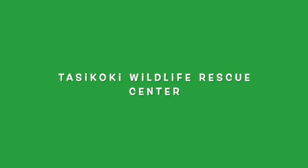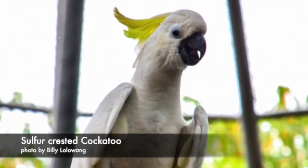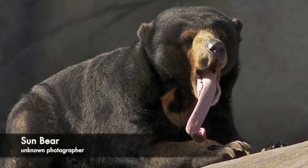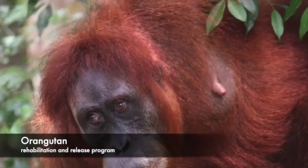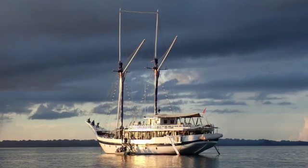It's great to team up with organizations like Tasikkoki, who are dedicated to rehabilitating animals that have been rescued from illegal wild animal trade. You can even help to hide food inside branches for sun bears or visit the site where orangutans are released back into the wild.